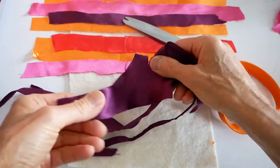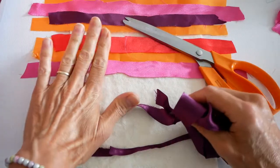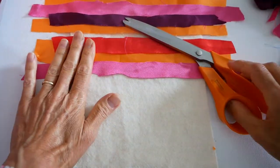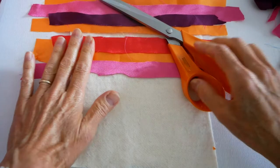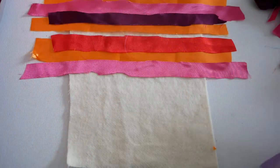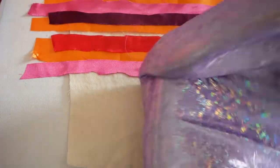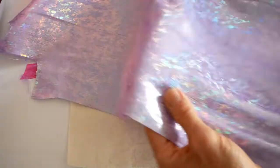So I'm going to have to get a bigger bit of this. So I'm going to cut out more of these strips. I'm going to cut out the base bit, and we will try and get this pulled together. So here's this gorgeous lilac fabric. I'm not sure where this came from. I usually know where things come from.